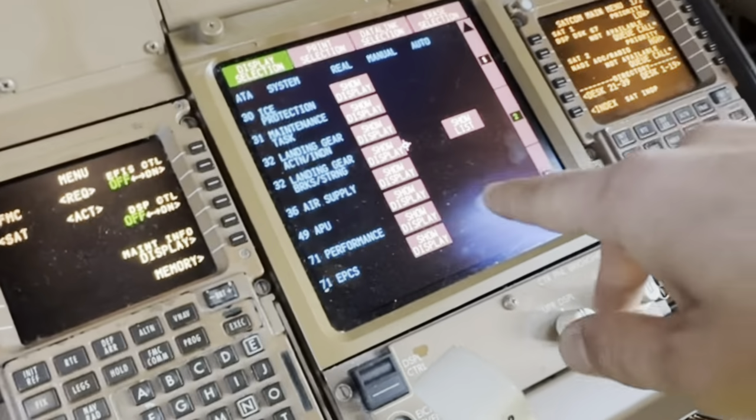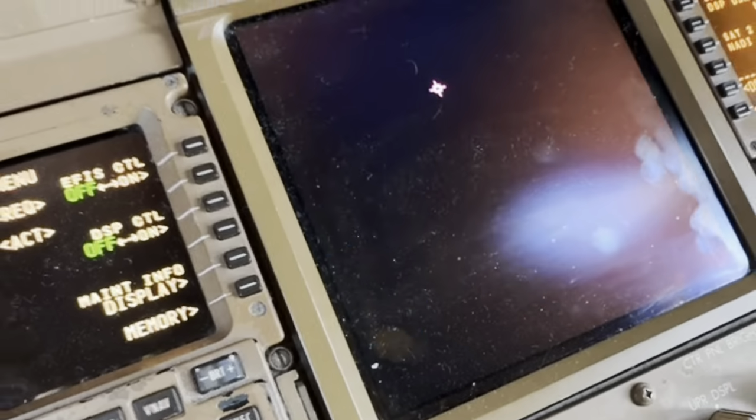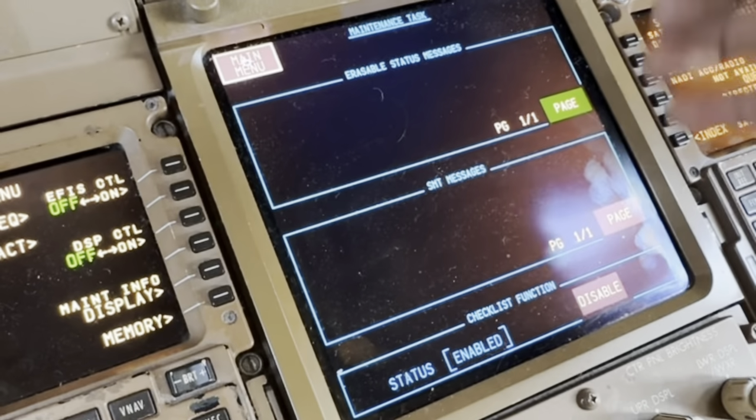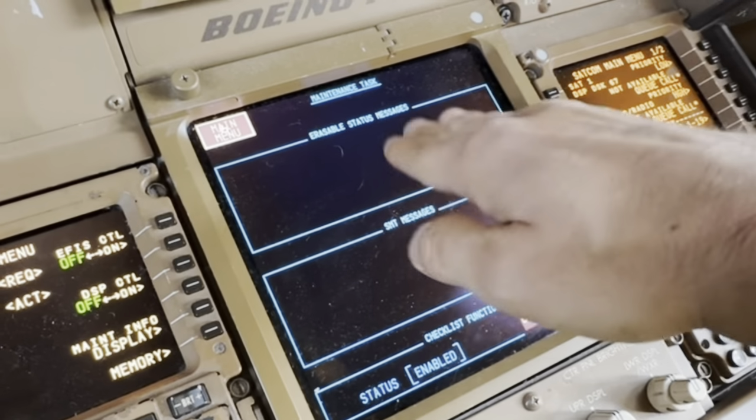One interesting thing with the 777, they have a very special ATA chapter, which is maintenance tasks. This is where you go to find any kind of latched fault. So if the airplane is holding on to a hard fault, usually it'll be right here.